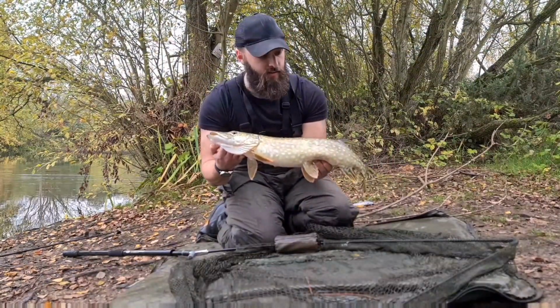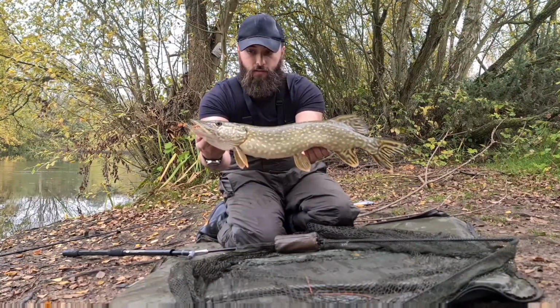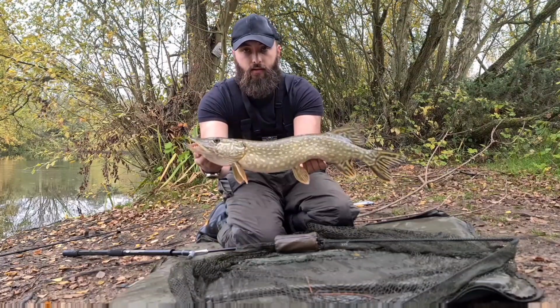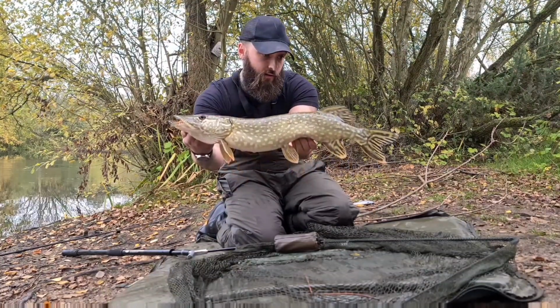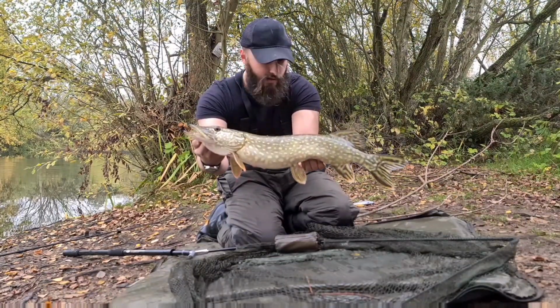So there we go, glad I made that decision. That is the third pike for today. Slowly getting bigger. Again, immaculate condition. Very happy with these ones. Having a great little day, to be honest.